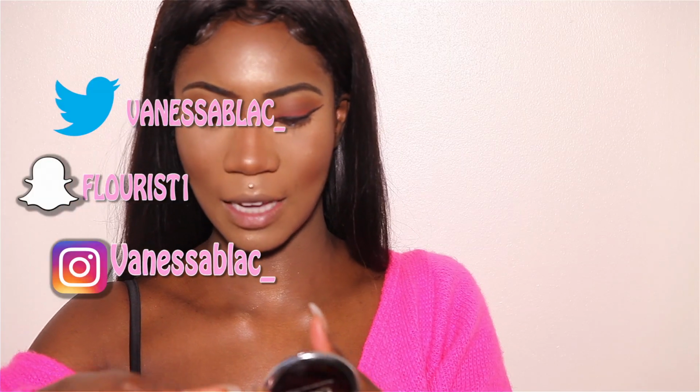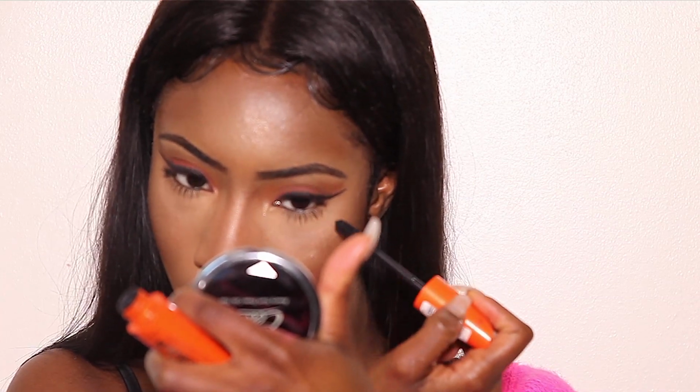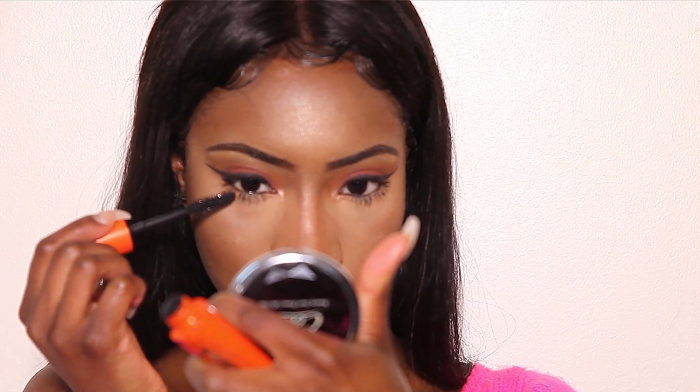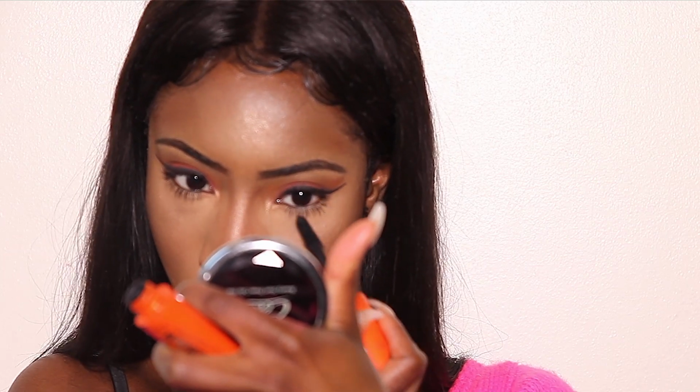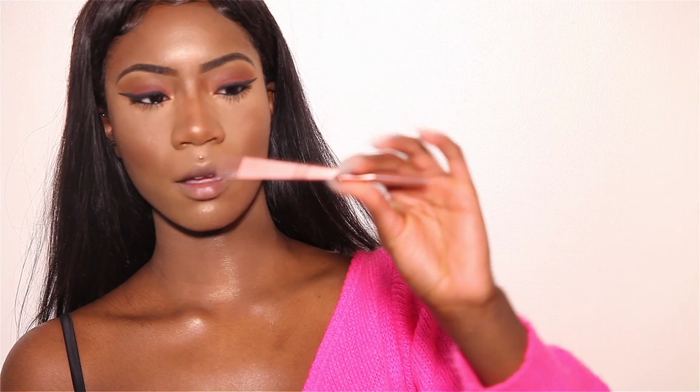This gives me the lashes of a lifetime. Liner from Revlon, again from Beauty Bay, but it looks too ashy to wear by itself. I thought it was going to be like a mauve orangey sort of deep tone. It is ashy.